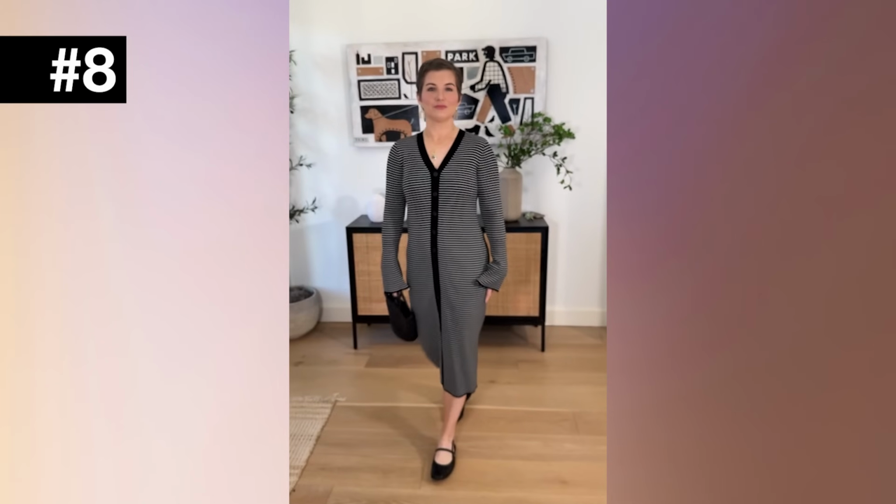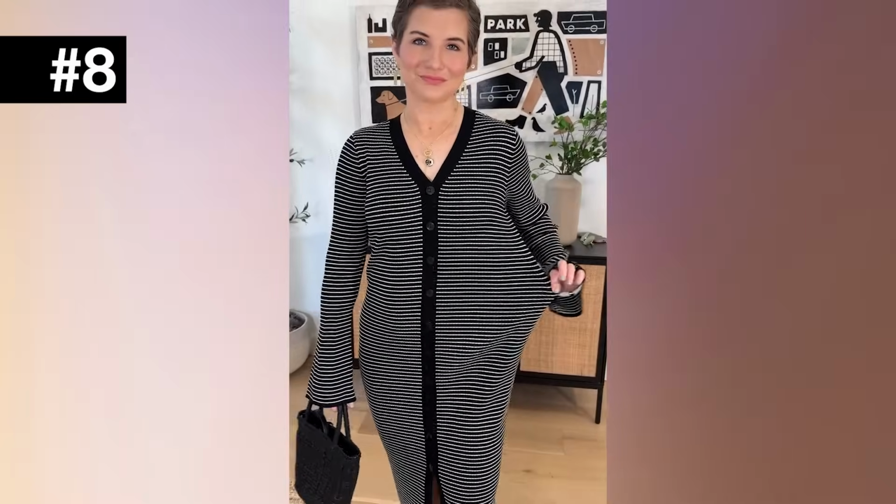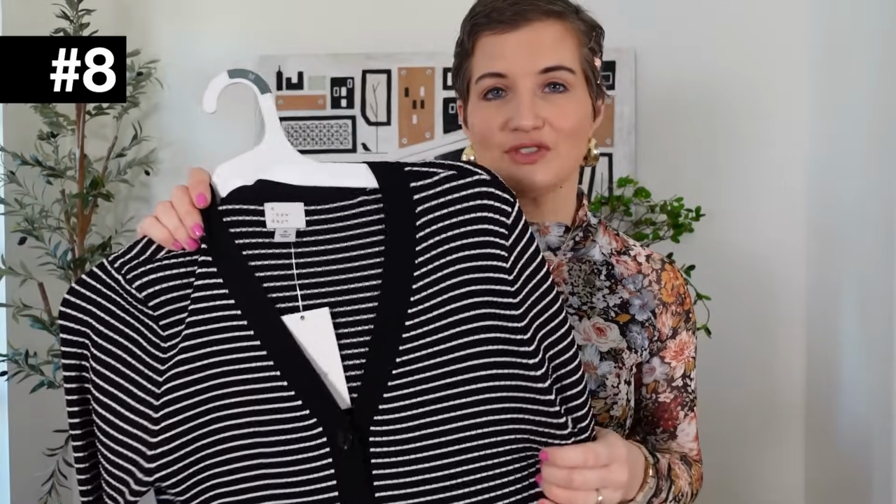So this one has buttons all the way down the front. It is a stretchy, comfy, ribbed material, super easy to wear, very chic on, and I get the medium in this one, and I would size up in this one for a looser fit.